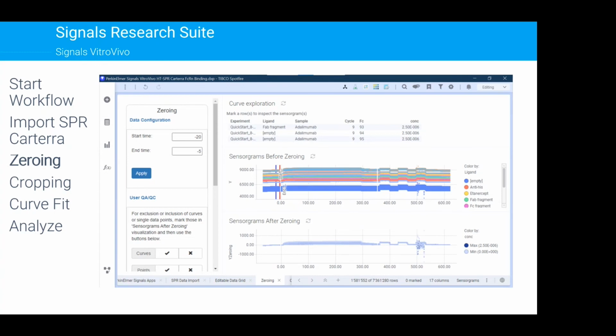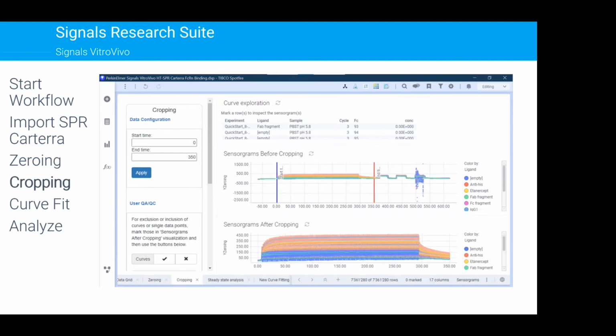That gives also, and this is on the left-hand side here, the possibility to exclude or include curves or single data points. Because Spotfire is very interactive, you can mark these lines and you can then include or exclude them. After the zeroing is done, cropping is performed again with start and end times, again with the possibility to do QA/QC with your data. So this is all, again, a repeatable workflow that has the idea of reaching an endpoint that can be compared with other assay types or with a repeat assay of the same type.